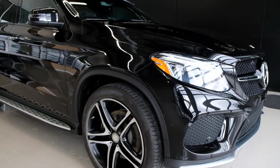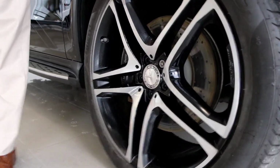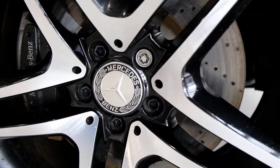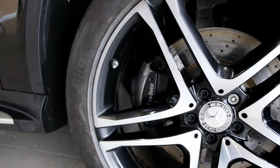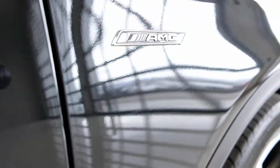What I really love about this car is the 22-inch 5-spoke wheels. Beautiful. Now look how easy that's going to be to clean. You can see we've got the ventilated rotors there and a nice big caliper that's going to be able to keep the brakes cool in the event that you're stopping very hard. And again, we've got a big wheel there. We've got a lot of power in the vehicle, and stopping is obviously important.